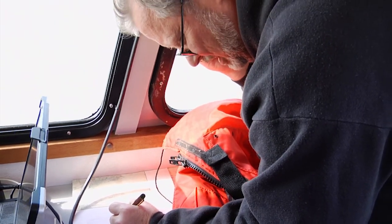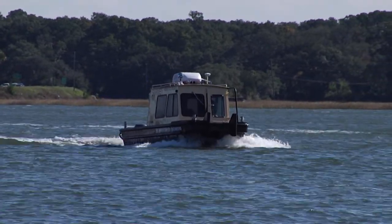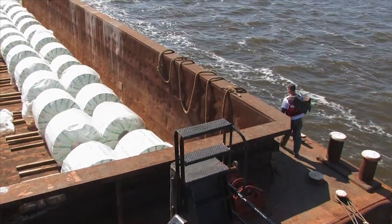Jimmy Haddon thinks regionalization is the best way to keep the waterway funded and ready for commercial traffic. We're going to have to get all the states involved. The Congress and the Corps are going to really have to be committed to keeping this waterway open.